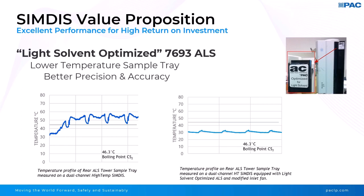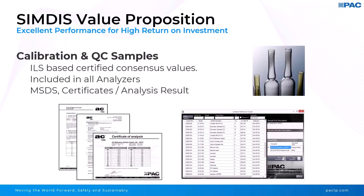Besides, we do provide calibrations and QC samples. These are ILS-based certified consensus values, included in all analyzers with MSDS, certificates, and the analysis results.